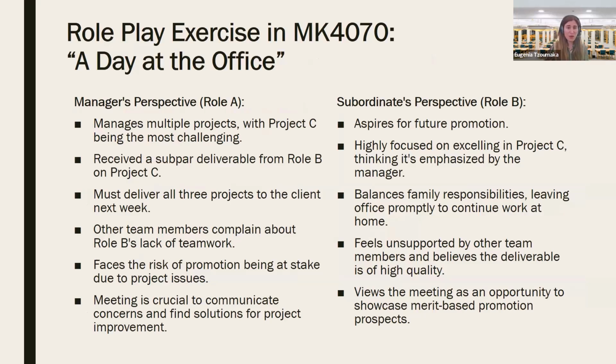It is a day at the office, and on the one hand, we have the manager who assumes role A, and on the other hand, we have the subordinate with role B. And here we see some conflicting agendas that need to come together in a shared understanding. So the manager has multiple projects, one of which is Project C, a very challenging one, but they have received a subpar deliverable from the subordinate.